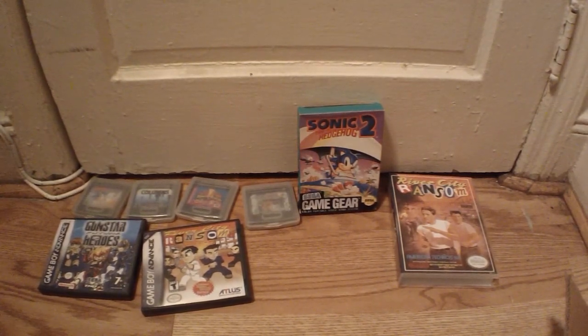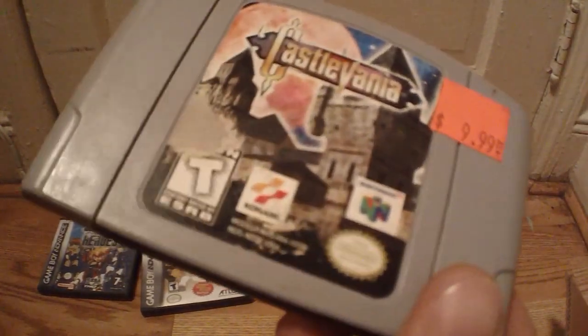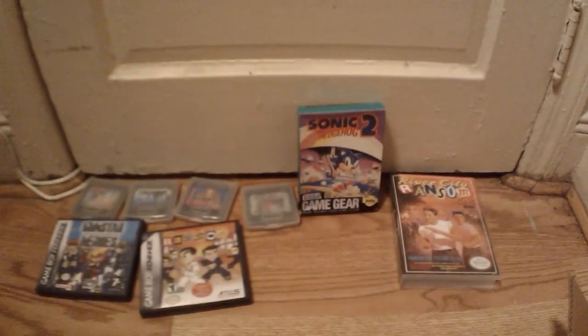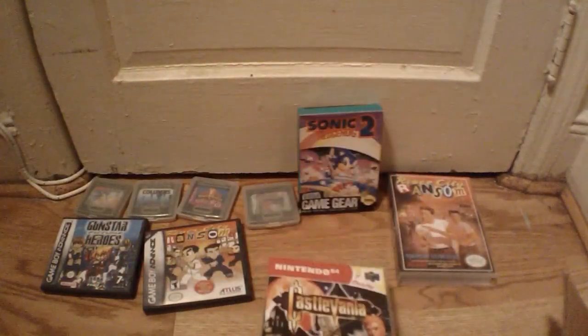But anyway, next, when I was at the same store where these two games were, I found this, and this is really awesome to get, and that was Castlevania for the N64. Yeah, there is some label damage there, and I didn't pay $10. I actually paid $8, so that's not too bad. And of course, I did it with another Universal game case, so it looks nice on the shelf right there.